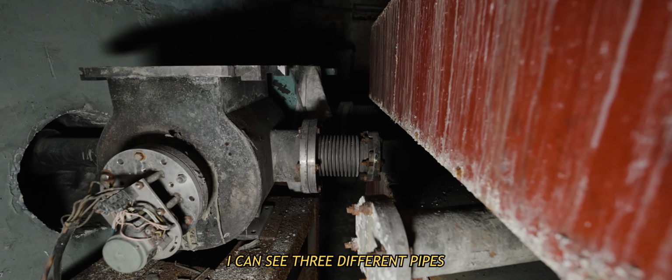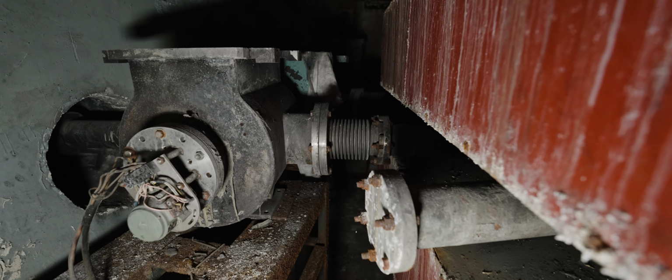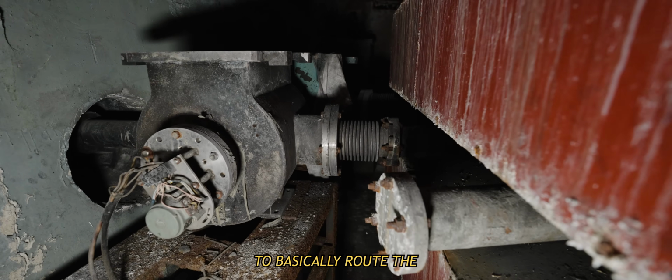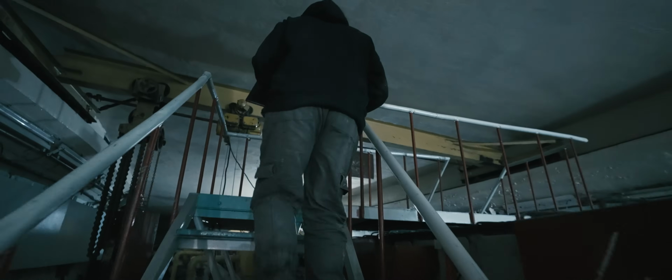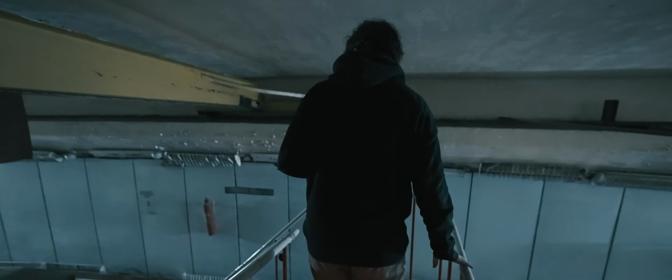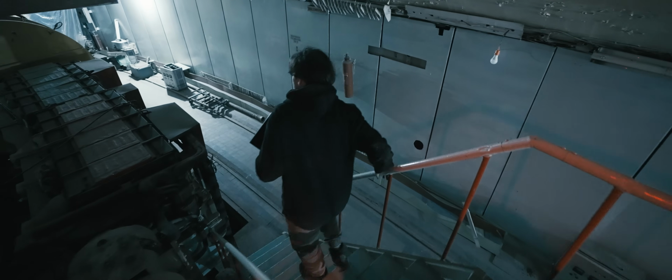It looks like there's 3 different segments here. I can see 3 different pipes. So they would be able to use this gigantic electromagnet to basically route the particles to the required experiment area. We crossed over the accelerator to reach another outer section, which appeared to be much cleaner, and that's because it sits next to the active linear accelerator.